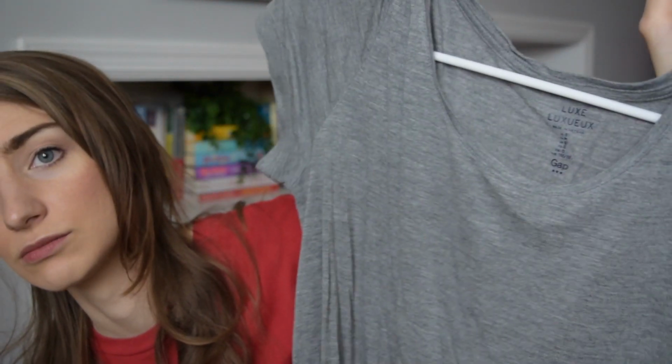Another basic. You guys are probably so sick of my hauls. This is just from Gap. It's called the Luxe t-shirt. It's literally a plain gray t-shirt with a scoop neck.